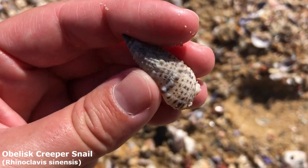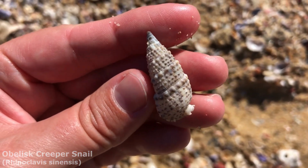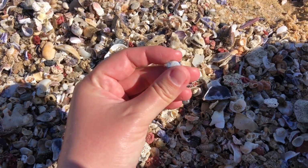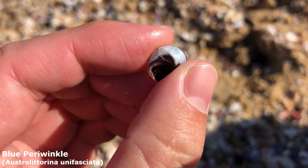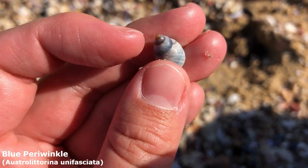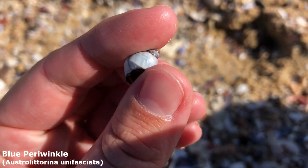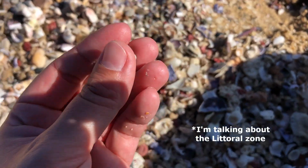This one is a type of sand creeper. I think it's an obelisk sand creeper. I have been picking up a couple of these, so I think I will just mention it. It is a blue periwinkle. It's very common to see these guys on the rocks on the other side of the lighthouse, in the splash zone, whatever that zone is called where the high tide reaches.